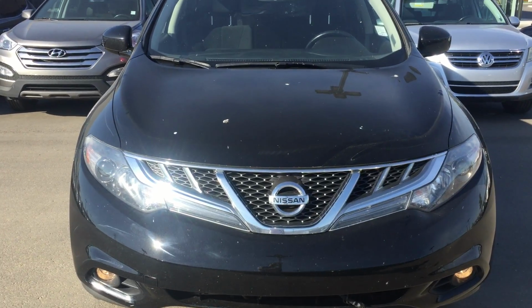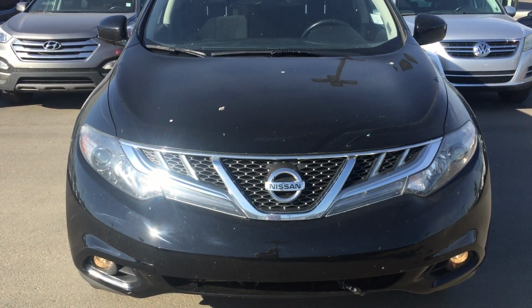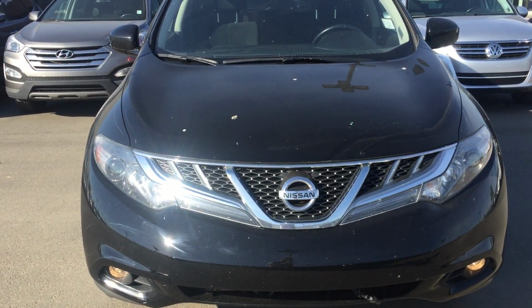It is an SL, so it has quite a few luxury items to it, including a panoramic sunroof. As you can see, it's black interior, very sleek, eye-catching color. It also has a CVT under the hood.